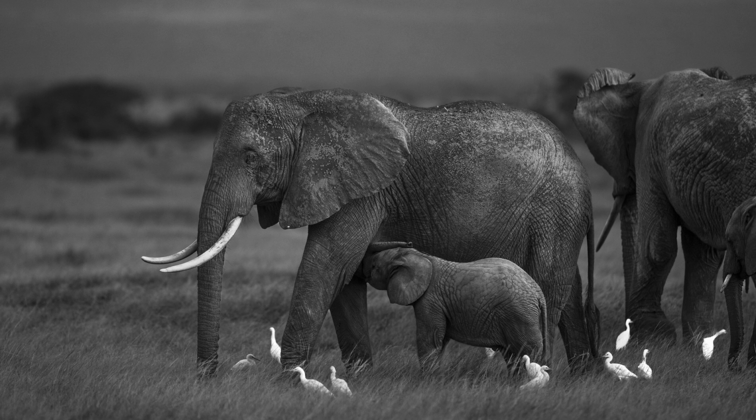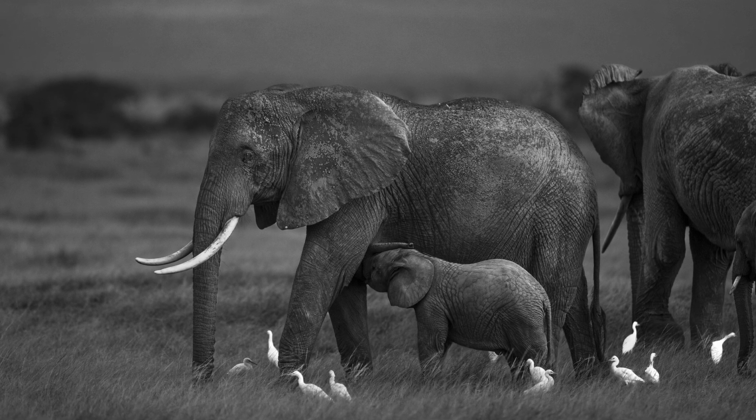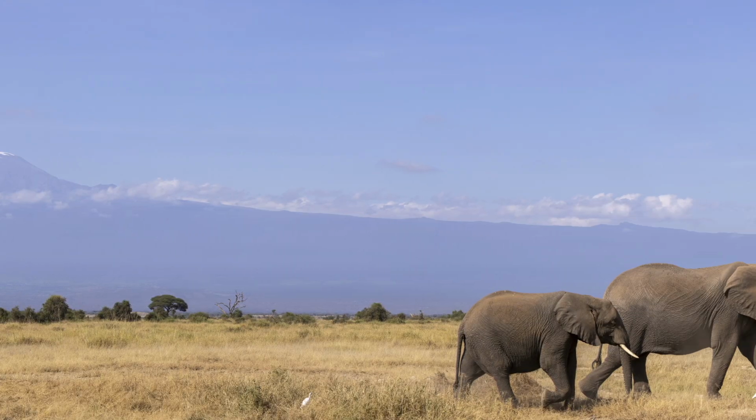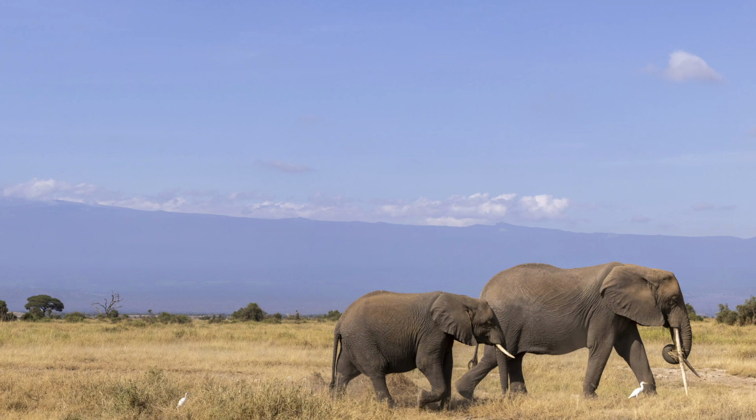Now one of the main highlights of this trip is always the amazing elephants of Amboseli. On average, the elephants here have the biggest tusks anywhere in Africa, with both males and females being considered tuskers.